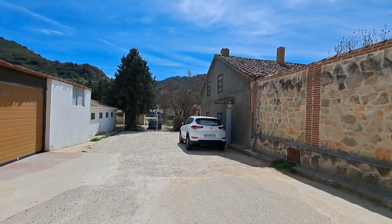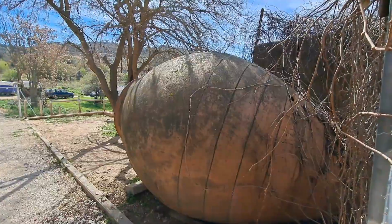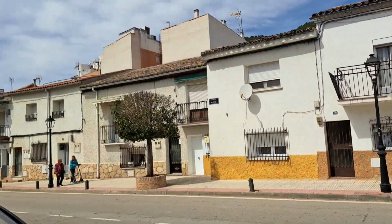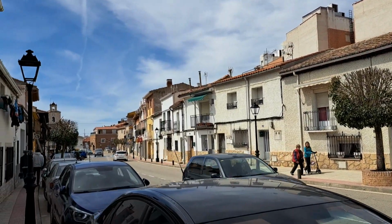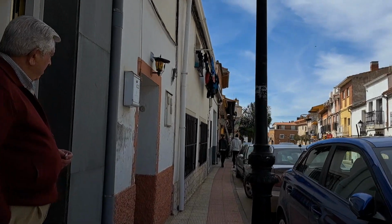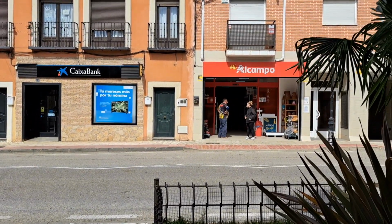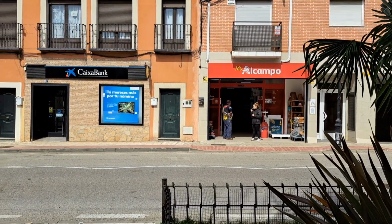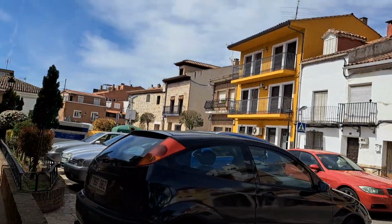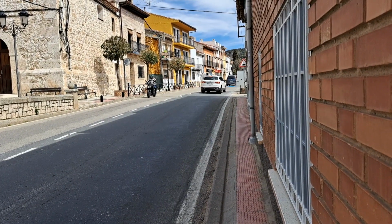And this is the end of the street. Check this out. Look at this big vat. Hey, they have a grocery store and a bank. Here's how narrow the sidewalk cuts.